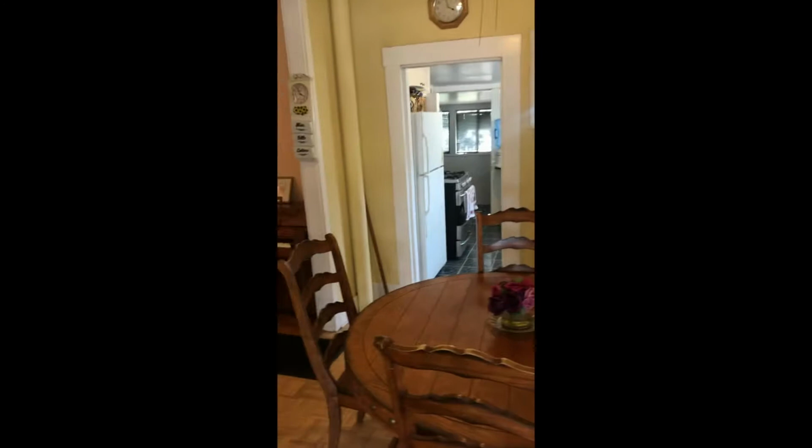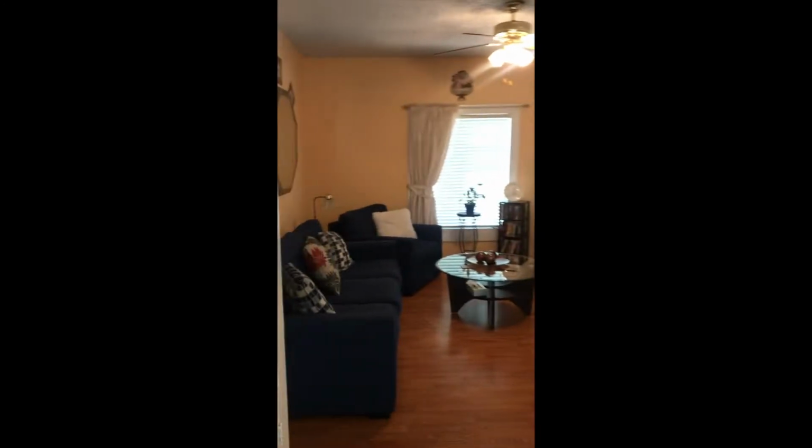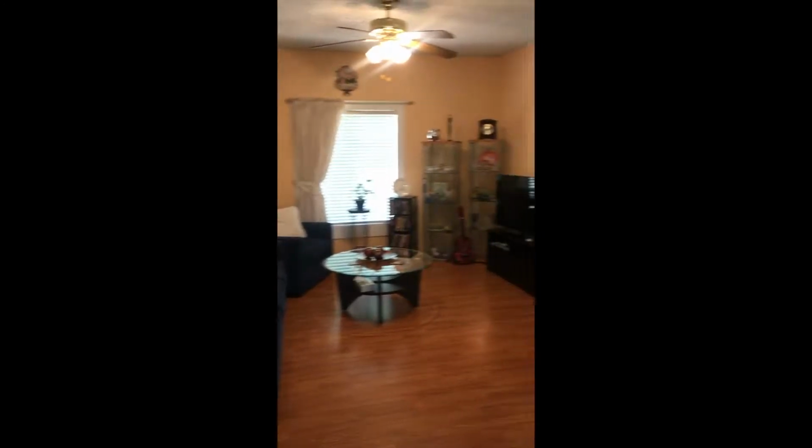I'll give you a little tour on the inside. Wood porch, a little uneven. We reconfigured this entry. Here is dining, going into the main living space. That's off the front door.